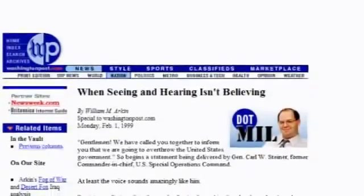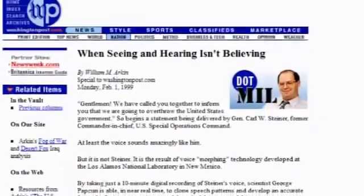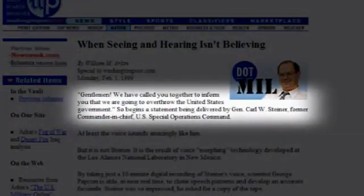In 1999, the Los Alamos National Laboratory in New Mexico revealed their voice morphing technology. General Carl W. Steiner, the former Commander-in-Chief of United States Special Operations Command, declared on tape, "Gentlemen, we have called you together to inform you that we are going to overthrow the United States government." By taking just a 10-minute sample of somebody's voice, the scientists are able to create an almost perfect copy. Another example was Colin Powell saying, "I am being treated well by my captors."